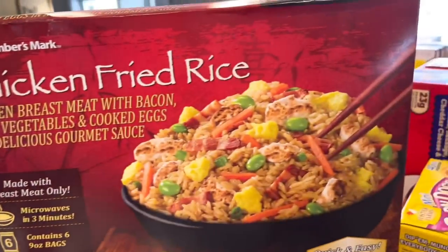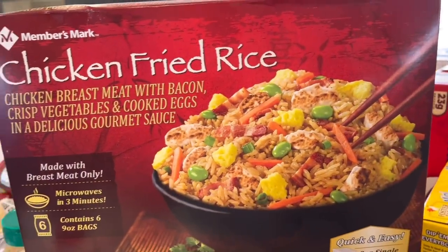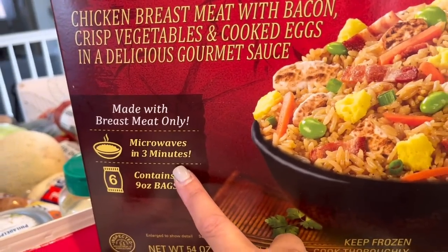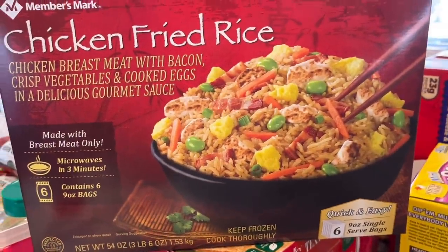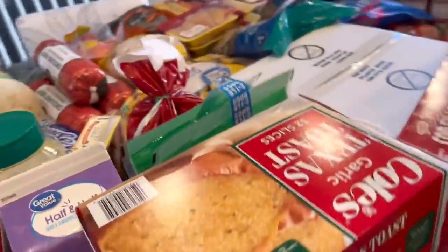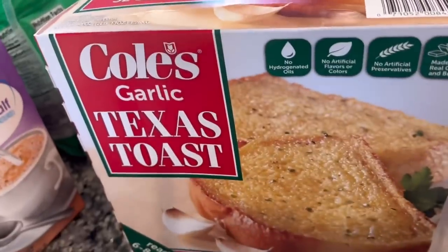And then here we have this chicken fried rice. We always grab this every time we go to Sam's Club. It's so good. It tastes just like when I make fried rice, so this one is easy. It's 3 minutes in the microwave and you have either lunch or dinner. Usually I take this to work because it's easier for me to just pop this in the microwave and eat it for lunch at work.